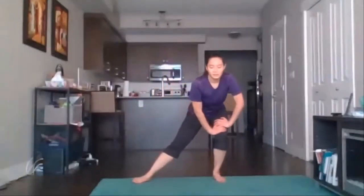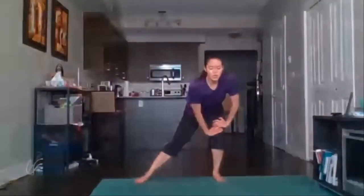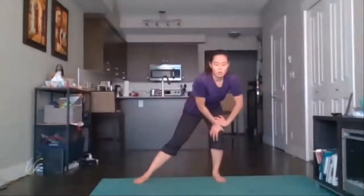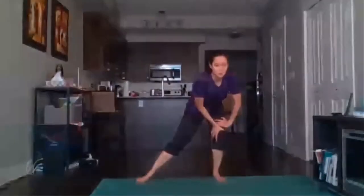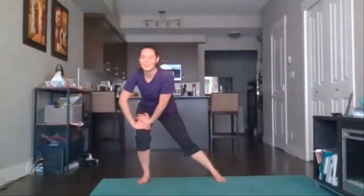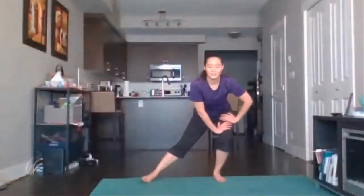Good. So nice gentle stretches here. We're not really tensing anything per se. We're just bringing our bodies into this position to feel the stretch. We're not getting as low as we can or stretching as much as we can. We're just letting the body cool down a little bit. Okay, other side. Excellent. And then one more on the other side.